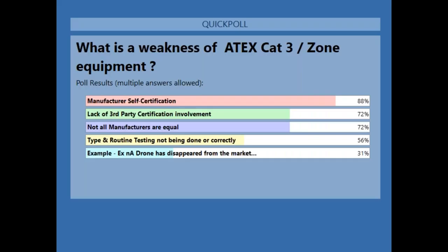Okay, good enough. We'll share that. So, multiple answers here. Actually, all the answers are the correct answers. Manufacturer self-declaration. I say this is good. Of course, the manufacturer is going to say it's good. They want to sell a product. The lack of third-party involvement. Once again, not all manufacturers are equal. Do manufacturers know how to do type and routine testing correctly? Or do they do all the correct ones? Who's checking? Who's auditing them? No one. And that EXNA drone, well, that was an expensive drone that the company went under and went off the market.